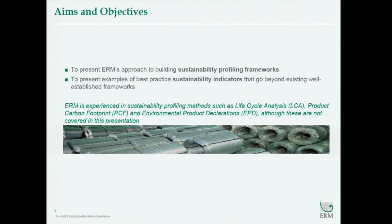So what I want to talk about today is sustainability profiling, how we go about it at ERM and how we help our clients with profiling, and to present some examples of best practice. Typically what we find is that the well-established, existing frameworks for sustainability profiling are a little bit limited in how far they go for certain subject areas. Just to note that I won't be going into any depth about LCA or PCF or EPD or anything like that, because I haven't really got time today. But if you're interested in any of those things, then ERM can talk to you about that.